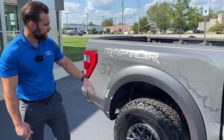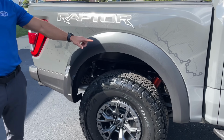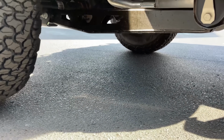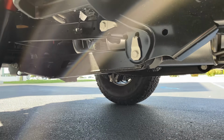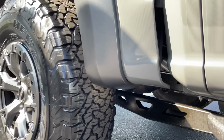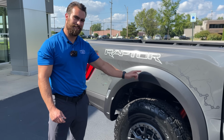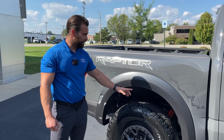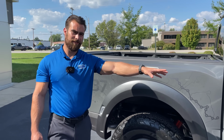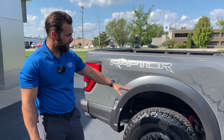Coming back here to the rear, new to the Gen 3 is the 5-link suspension. Previous to the Raptor, they used a leaf spring suspension that gave you 13 inches of travel up front and 13 inches of travel in the rear. What Ford did was they redesigned this whole thing. They gave you what's called a 4-link down here, and then the 5th link on that is actually a panhard bar. That allowed for Ford to get an extra inch of travel from their suspension. So now you have the classic 13 inches of suspension travel up front, and you gain 14 in the rear.